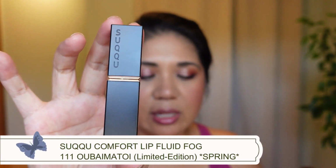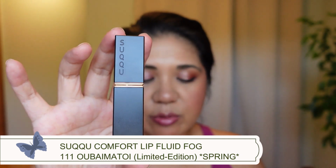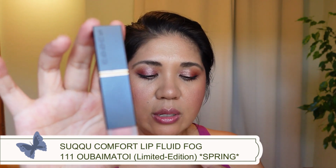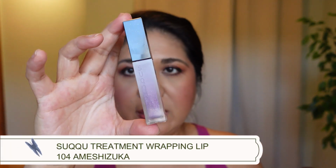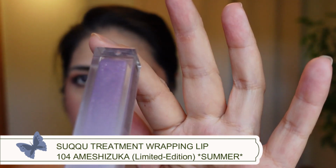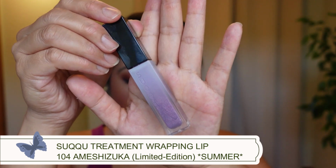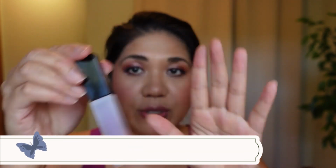Let me read to you a little bit about the lipsticks. Let me pull them out one by one. This is the Comfort Lip Fluid Fog 111, a liquid lip color that delivers soft, misty radiance. A soft texture and gentle cherry plum color evoke a breath of spring. So this is the spring color, and it's also the lightest. Then we have the 104, which is the treatment wrapping lip, and I just want to get in close so you can see. It has a purple color and specks of little glitter in there. A liquid lip color that brings a healthy glow to the lips. A striking hydrangea color with clear sparkle, capturing fresh summer flowers with water drops. So that represents summer, and that's the color I actually have on my lips right now.